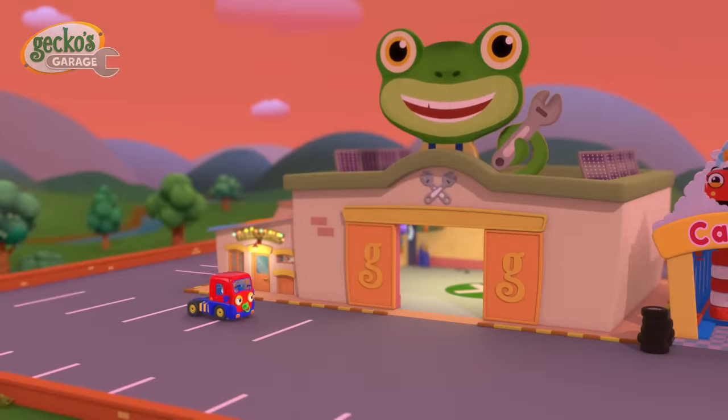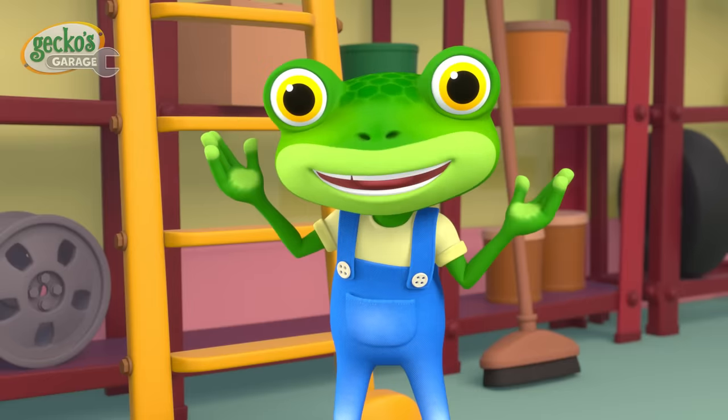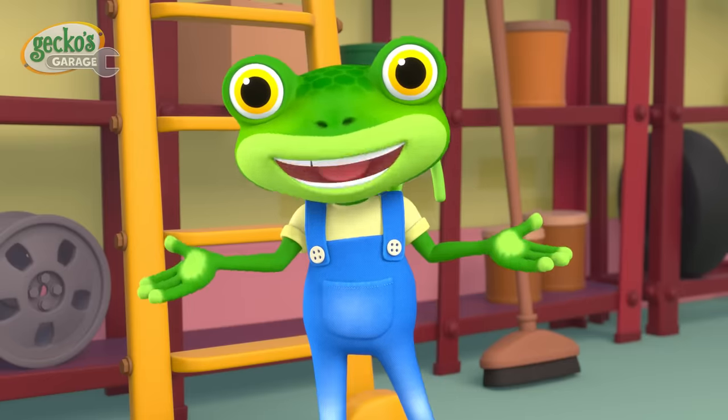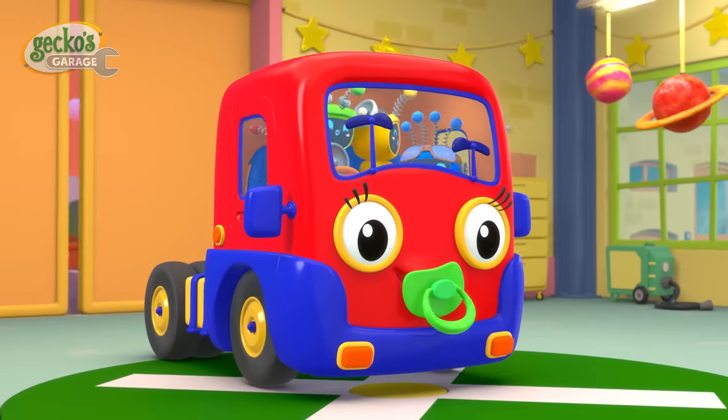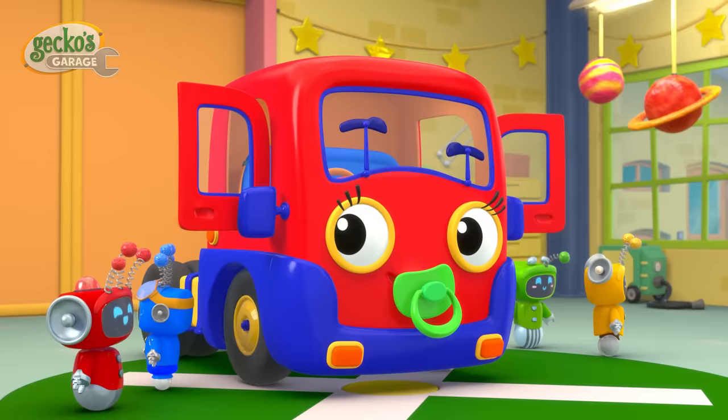Bye! Hello, everyone. There's make-believe magic in the garage today. The mechanicals are pretending to be alien explorers from another galaxy. And Baby Chuck is their spaceship.